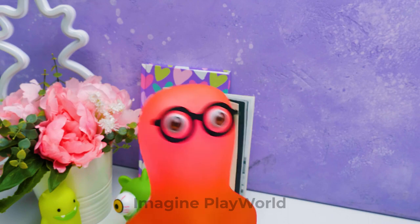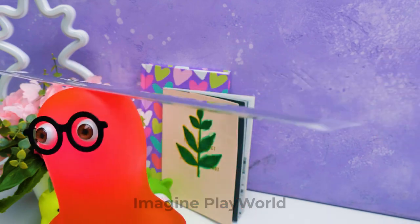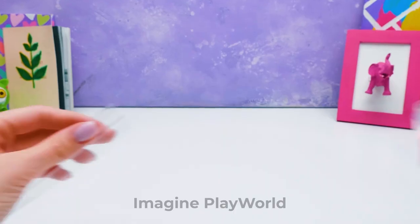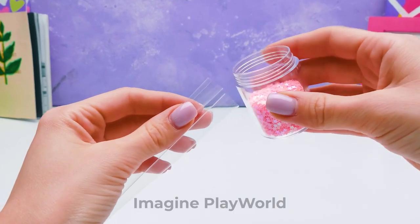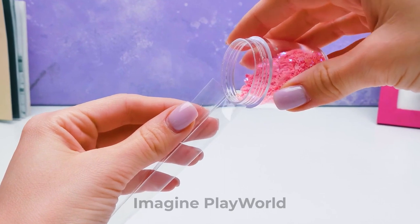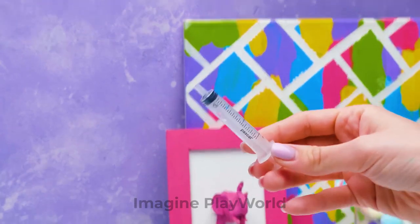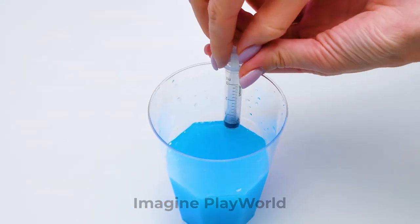Honestly, Sue? A ruler from paper? Hey! Sue! But it will be very sparkly and with floating glitter! Guys, you are free to use glitter of any shape and color that you like! Woo! Now we'll need a mixture of water and coloring. Let's use a syringe to pour this colored oily liquid into the glitter.